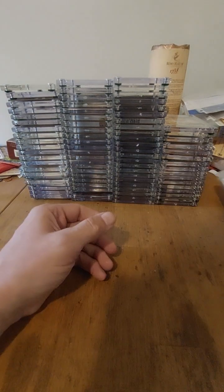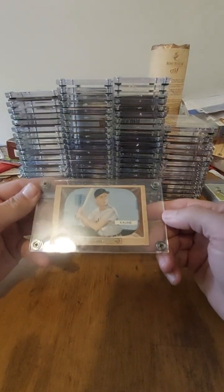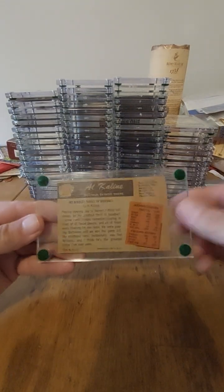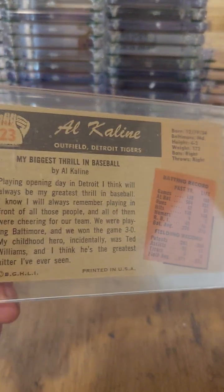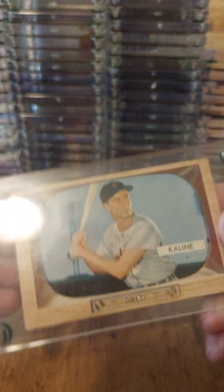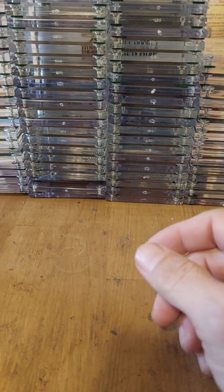Now, without further ado, we're gonna get on to the meat, so to speak. We're gonna start with 55 Bowman. We got a second-year Alk line. Beautiful condition there. And all I'm going to do is move a little so you get a better view. There we go. You can see the corners are really nice. I think all these are between 4s. Most of them are going to be 4s and 6s, I would say, if we go condition-wise. We got a nice second-year Alk line, which is cool.